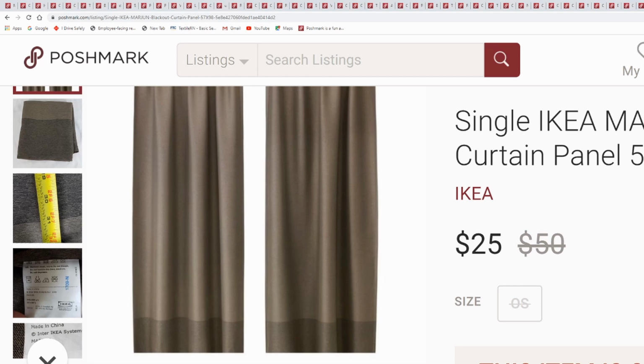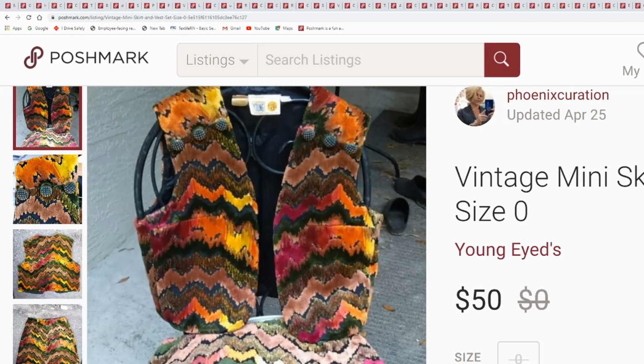Next is a single IKEA margin blackout curtain panel, and it was a single panel, which I did list. It sold for a full asking price of $25. The buyer is still pending acceptance, so I'm really hoping he didn't think it was a pair of panels.